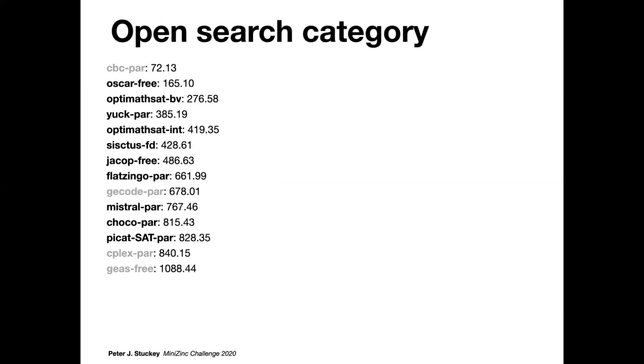And the open search category, okay, so open search adds in the Sunny CP portfolio solver, and we can see where it fits. So interestingly here, the open search solver, which is allowed to use Chuffed and other powerful solvers, didn't do as well as the one which can't use any of the G12 kind of solvers, but it didn't beat OR Tools, which is the same as what happened last year, which is interesting because OR Tools is one of the things inside Sunny.